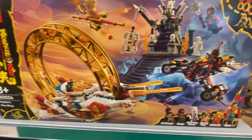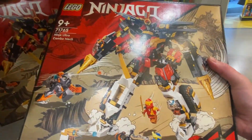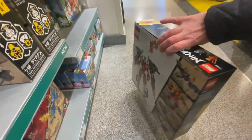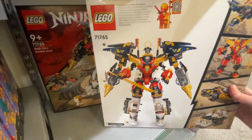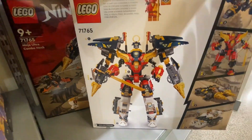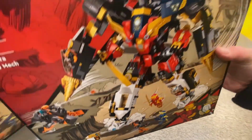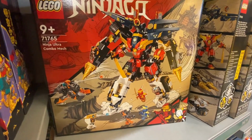But then back to Ninjago, and we get ourselves this, the Ninja Ultra Combo Mech. Yeah, this is pretty damn good actually. I think the reviews for this have actually been pretty good too. There we go. There's just something very Voltron and Optimus Prime about it. I think it's got a pretty decent presence about it, but if anyone's actually bought this or built it, let me know in the comments.